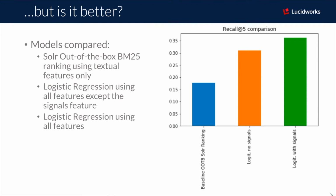If you grab the technical paper from our website, it will walk you through implementing this using the Best Buy dataset, which you can download from the Kaggle website. In the sample code provided, I run the full end-to-end LTR training pipeline to train a few different models, namely straight out of the box Solr on textual features only, the logistic regression model using all features except signal features, and a logistic regression model using all features including signal features.